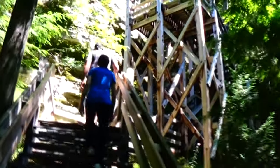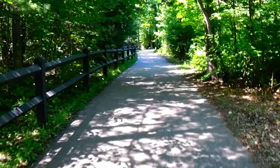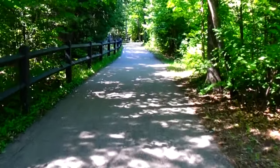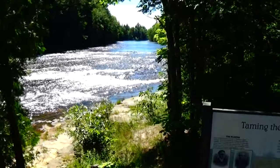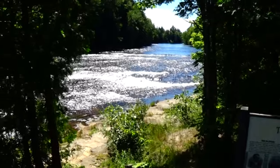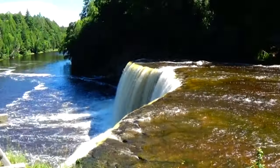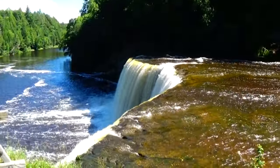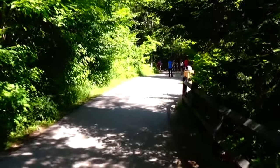And this is going to be a good climb. You can see now that we're on a nice paved walkway, and we'll be going to the top of the upper falls. And that's the Tahquamenon River. It's over 90 miles long. And it goes right over the ledge. We will now be leaving the falls en route back to the parking lot.